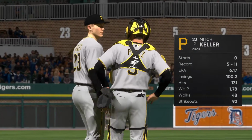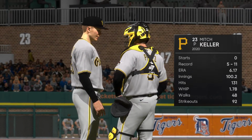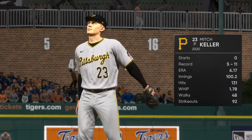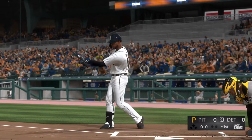Mitch Keller will be on the mound for the Buccos. What's your take on him, Dan? Hey, this guy has a 4-pitch repertoire, right? And those are a lot of nice options to have. You can go hard, soft. You can go in and out. And anytime you have 4 pitches, if you can throw them for strikes, you have the big advantage.